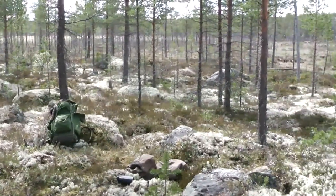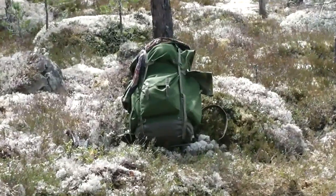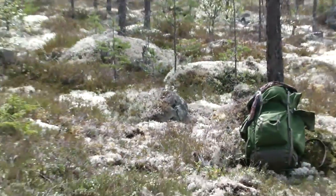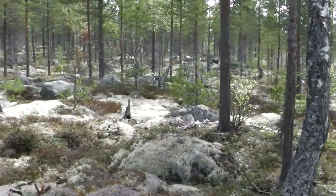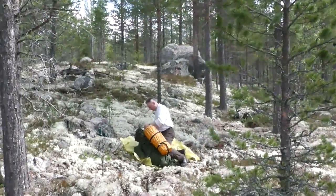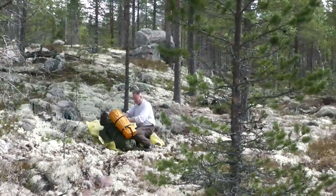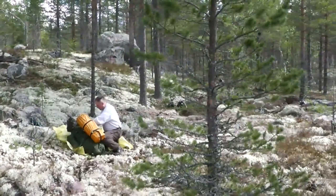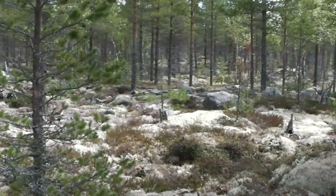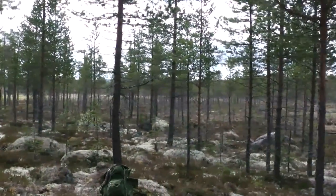So that was the camp packed. Everything nice and neat into the backpack. And even Don is almost done. And then we're going to plan our route back to the boat. It was an absolute pleasure being here. Really great place.